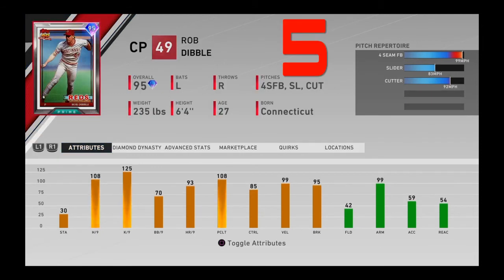Kicking off the top 5, we got 95 overall, Rob Dibble. Now, you can make the argument to switch Dibble and Wagner, Dibble and Crochet, but I personally think this Rob Dibble card is better than both of them. Not because of the stats, not because of any of that, but because of this one thing called Outlier 1. His fastball might be the best in the entire game. It comes in so quick, and it is very difficult to hit. You mix it in with that slider, you mix it in with that cutter, and you can have a great arsenal. He's got his 3 pitches, and you might only need 2 for him to be very effective. You might only need that fastball and that cutter, even though that slider is deadly as well.